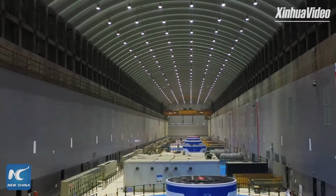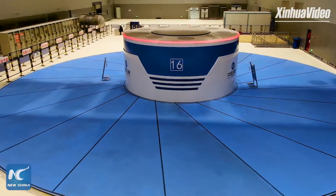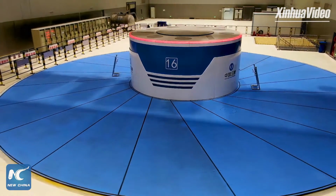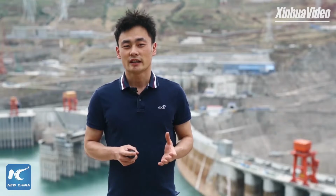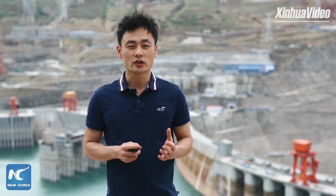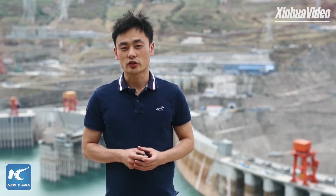It is equipped with 16 hydro-generating units, each with a capacity of 1 million kilowatts, the largest in the world. Recently, the station's last two generating units have been installed and are ready to be put into operation.